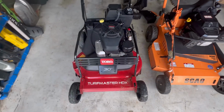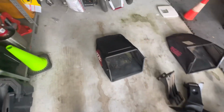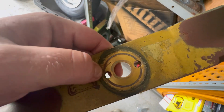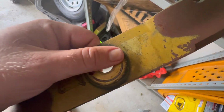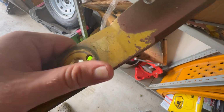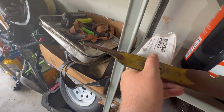Now with the Turfmaster, the reason why I like it so much is the blades are timed, and they're fixed. So let me show you real quick on the blade. See, this is a Ballard gold blade here for the Turfmaster, but you see how it has these two holes? I'll show you the washer, the spacer, that has two studs that stick into these holes, and then the bolt holds it to the spindle. So in other words, you have two studs making sure that this blade is not going to, if it hits something hard, kick back and be offset with the spindle.